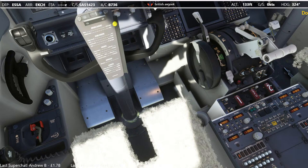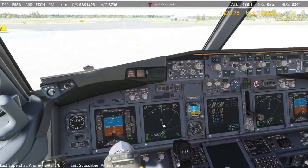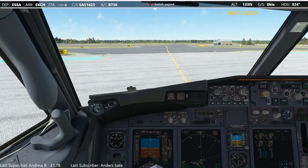Traffic 1421 taxiing 19 right via Zulu, Papa Alpha, Yankee. Scandinavian 1423 is now changing to Sweden Control 118.4 for taxi. One golf departure, squawk 0266.